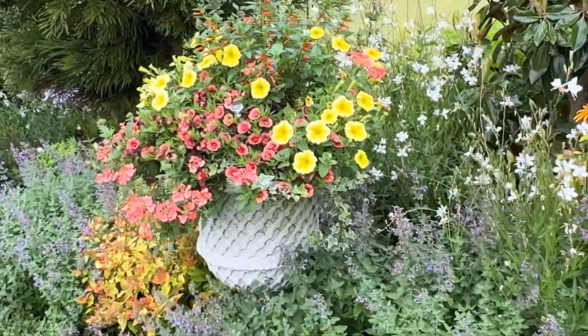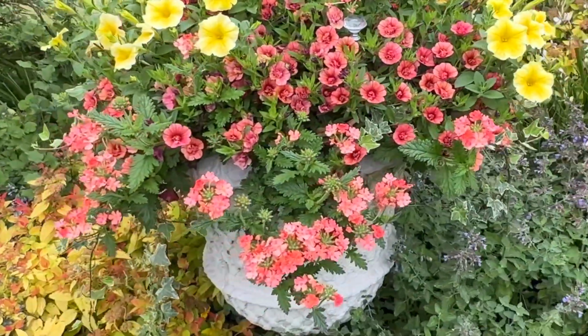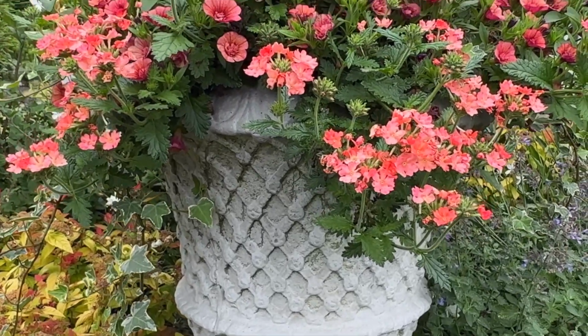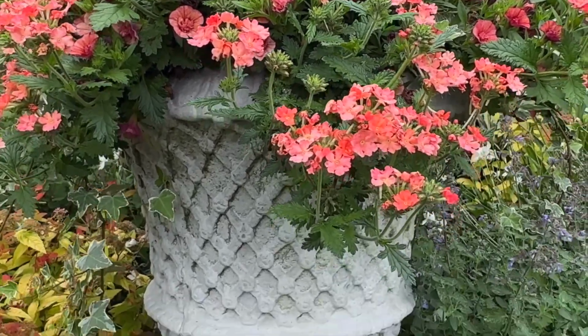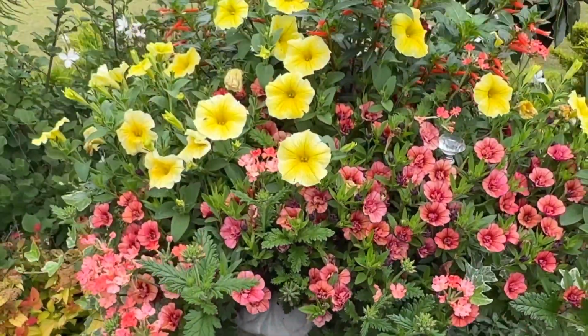And I have 3 of these concrete containers. Everybody asked me where I get them from. I got these from Wilson's, and I've honestly not seen these containers anywhere else. I found some at Lowe's that were something similar and very cost effective. And if you like this, they do have this from Unique Stone, but it's a little bit pricier.